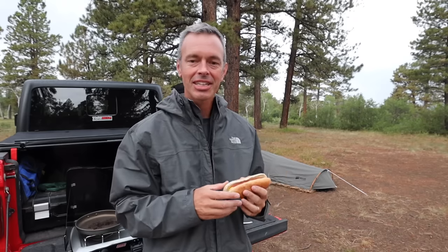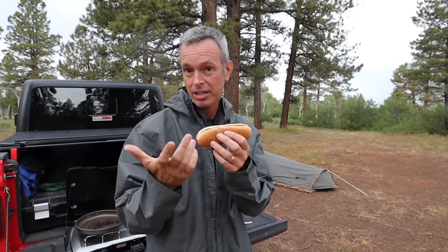And look, I know it's not the healthiest dinner, but if my wife is watching, I did have a bowl of strawberries earlier, so I am eating healthy. And this is a wheat bun, so that counts, right?